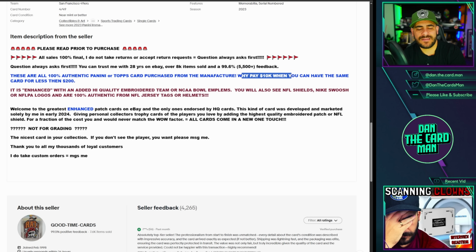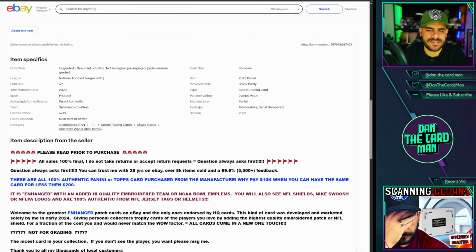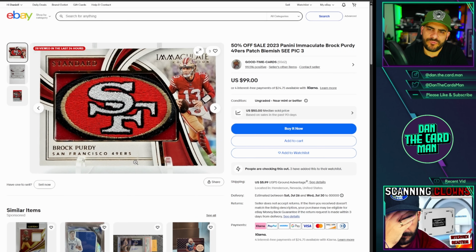He's essentially saying, why pay 10K for a card with a relic like that? We can get one for a fraction of the cost. He talks about over here replacing the relics with higher quality ones of emblems, etc. Now, the reason why this was a problem in the first place was that these listings, when we spoke about it last time, weren't very clear that they were altered. You're taking a patch out, you're replacing it, the card is altered. And people were seeing these and saying, hey, I can get a $100 card with a relic that looks like this, when typically those are what you see in one of ones.